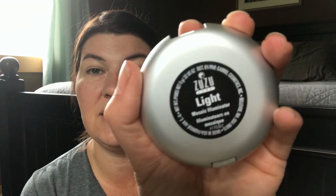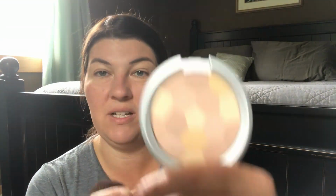I mentioned I was using the lighter foundation, and I did that. And what I'm going to do now, this is the Zuzu Luxe Light. It says a mosaic luminizer. As you can tell, it has different colors in it, but I don't find that it makes my face shiny at all. When I think of a luminizer, I think of a lot of highlight, not that. And so I'm going to use this product.